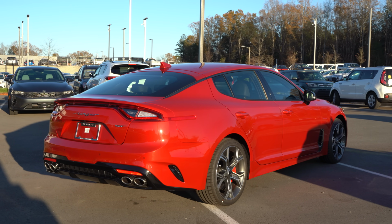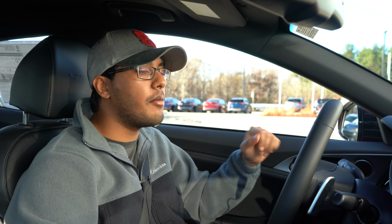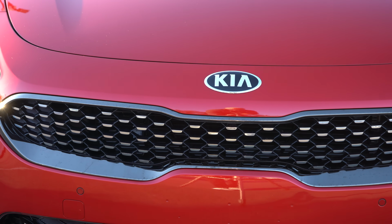Especially in this red, this is an exotic looking car. When I used to own my Stinger, I used to get thumbs up all the time. My car was black, and it got so many heads turning. People were giving me thumbs up. It was great. You're not a douchebag if you drive this car. That's the most powerful thing about this. That's what it portrays to the rest of the world.